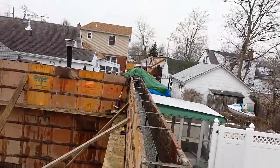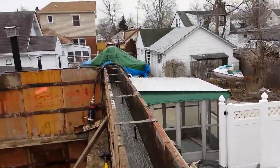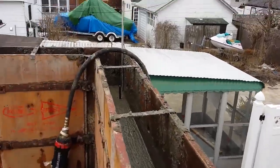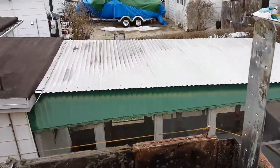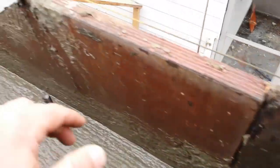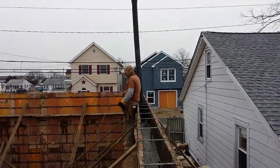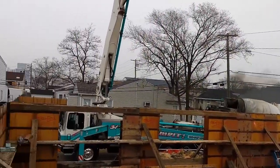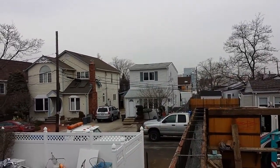Try to walk a little bit over there and show you guys a little bit what we're doing. You guys are probably wondering how high this wall is. Well, this house is meeting the new FEMA flood levels. That's how high this house needs to go. And quite impressive, because all the other houses are now 12 feet below this one.